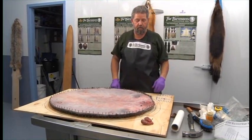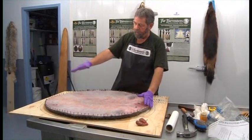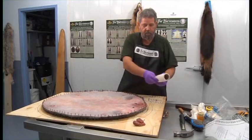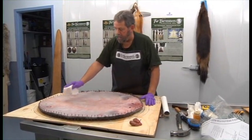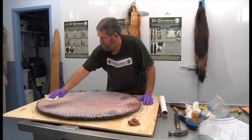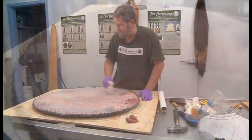When it's hanging up, it's going to dry. I always hang it up with the head down, so that any oils, over a period of the next 2 or 3 days here, you're going to have to come into your drying shed every day and take a paper towel and wipe down any of the oils that are on it. So clean it up, you're going to see oils coming out of the skin.